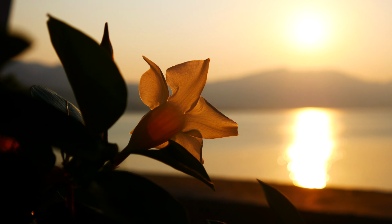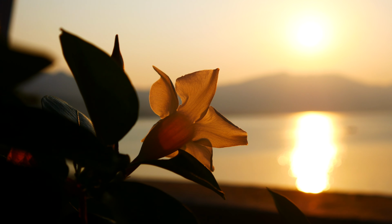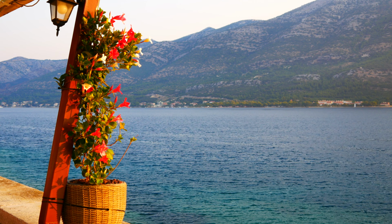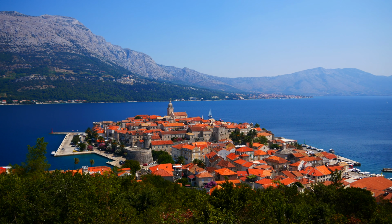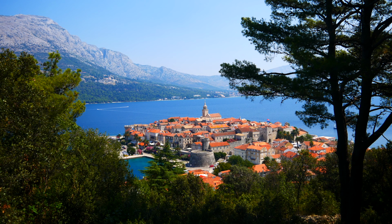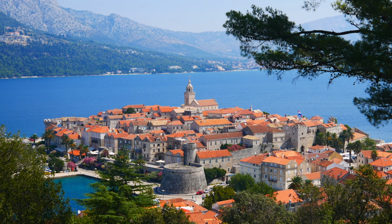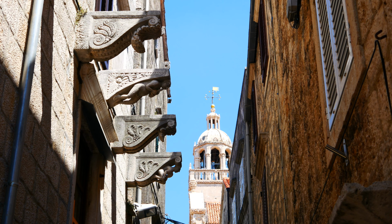The funny thing about the almost definitely false Marco Polo connection to the island is that it's basically unnecessary. Look, this is Korčula as viewed from the hill above. I mean, who is going to look at that and say, well, this sucks? I mean, it's not just one of the most exquisitely preserved and immersive Venetian towns anywhere. Even aside from its history, it's just unrealistically beautiful.